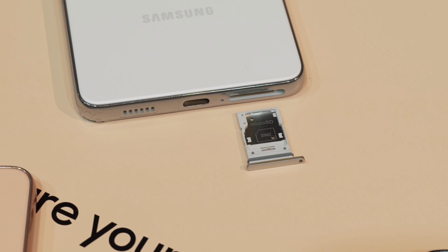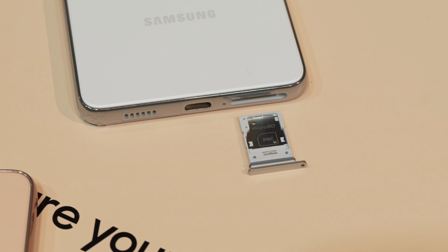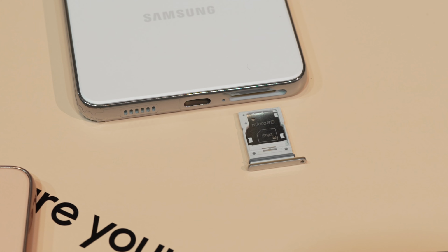Next is storage. You'll find that both the A53 and the Pixel 6a are using the same configuration with 6GB of RAM and 128GB of internal storage. We may have seen the omission and the removal of the headphone port on the A53 this time around compared to the A52, but we are glad to see the microSD is still here and strong on the A53, allowing for the ability to expand your storage.